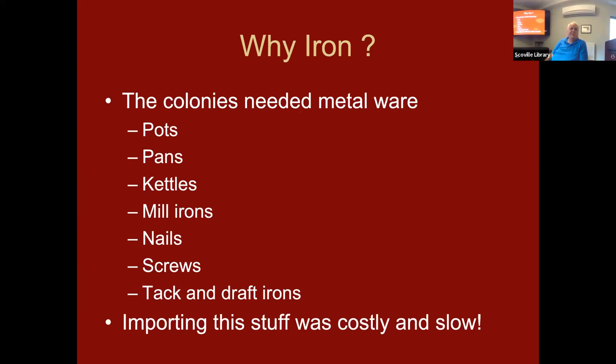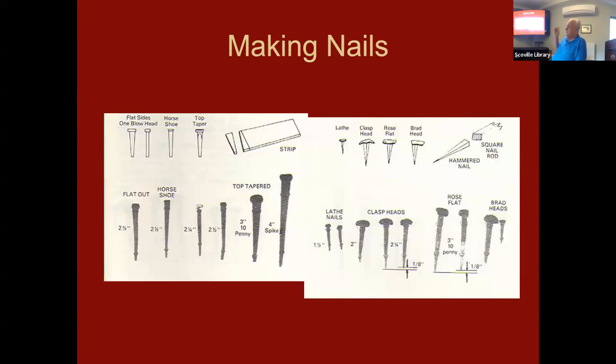The king wasn't really thrilled with that idea. He kind of liked the other way around, but there's just no way you're going to make that model of finished goods from England work. So this is a look at one humble thing, the nails, kind of something you don't really think about.